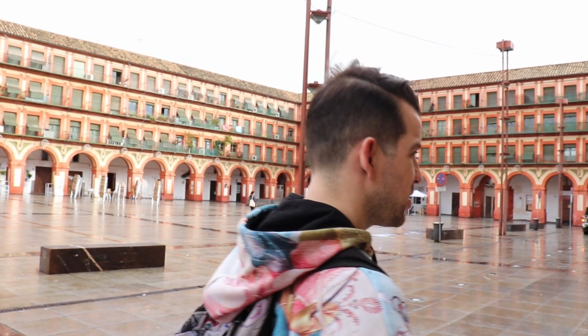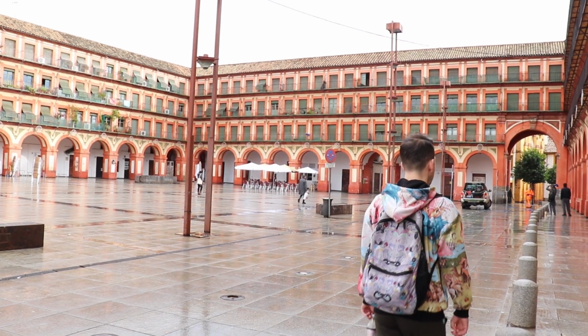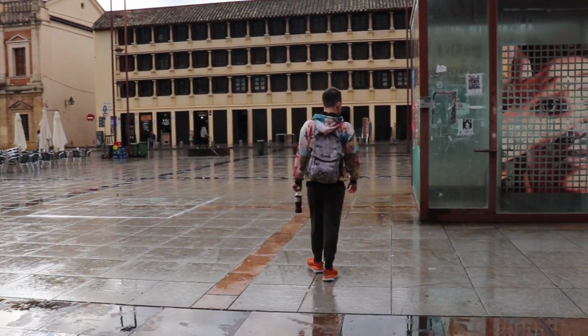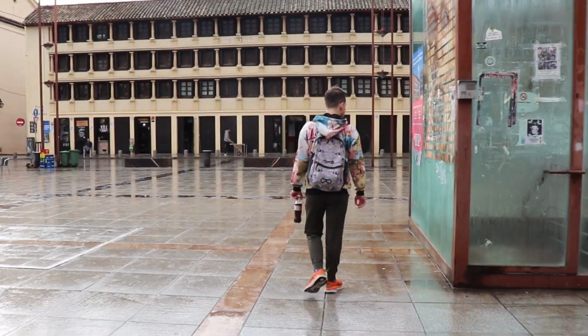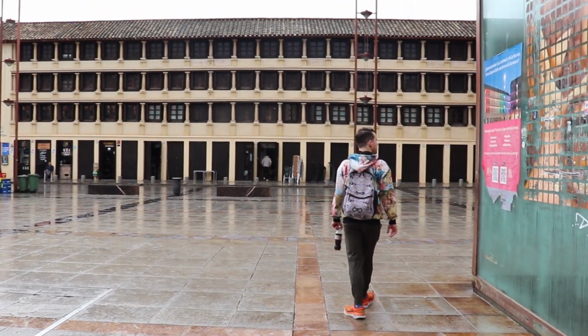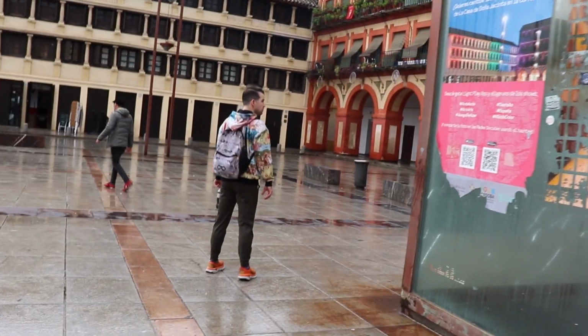Here we are at Plaza de la Corredera, walking off probably all those tapas we ate, as we previously mentioned. It has a very interesting uniform facade to a lot of the buildings, but still very colorful. Interestingly enough, they have found a lot of old Roman mosaic ruins near here, so if you're looking for historical facts, there's one for you.